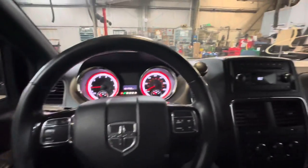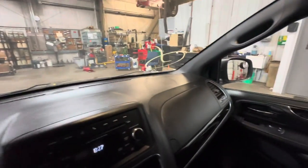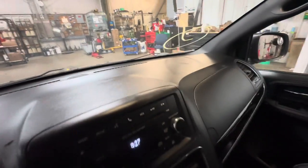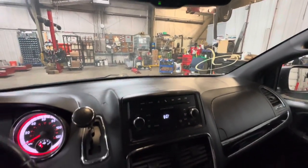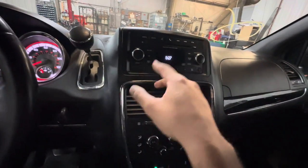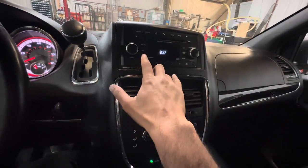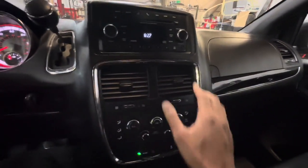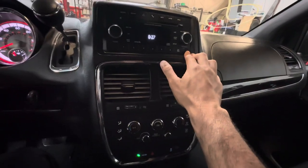All right, just kind of taking a look at the dashboard. As you can see, dashboard is nice and clean. There's no rips or tears or cracks. Nice and clean right there. In the middle of the dashboard, we've got our audio controls for the vehicle. Now this vehicle is equipped with AM, FM, as well as CD, and then satellite radio as well. I believe right over here is the aux connectivity.